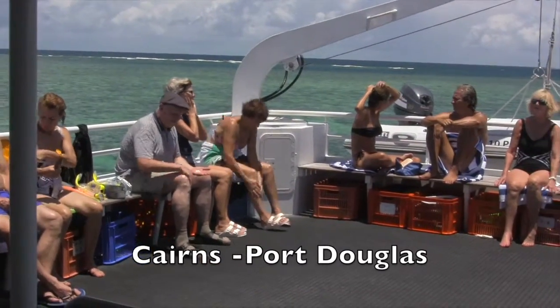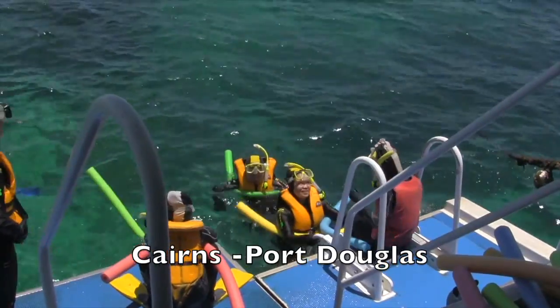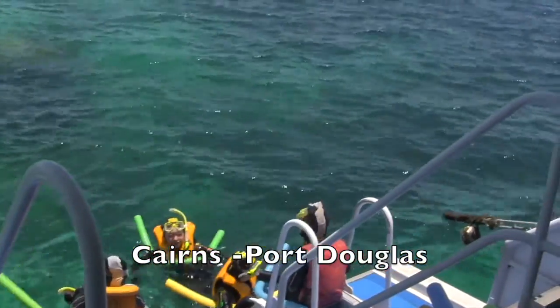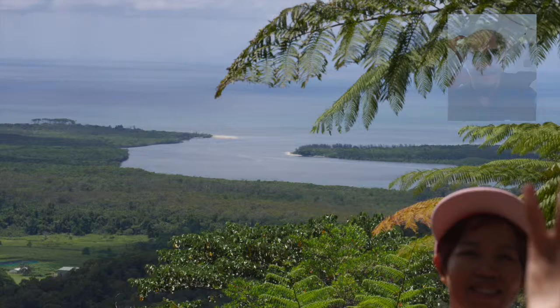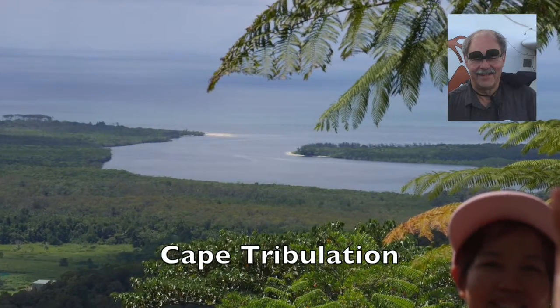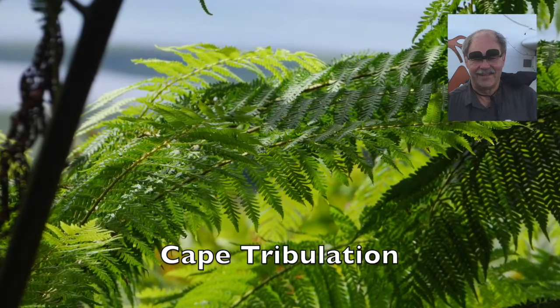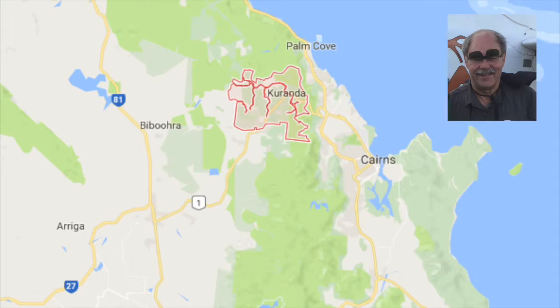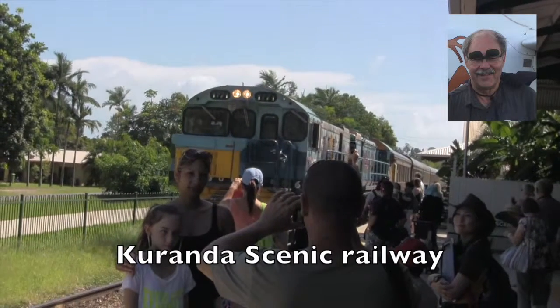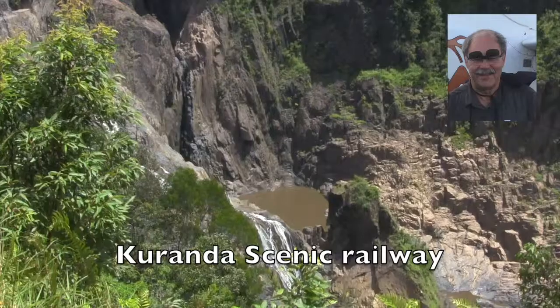The most important is an outer reef cruise with snorkeling, and the next is an excursion to Cape Tribulation and the Rainforest, and also a cruise on the Daintree River. I would also recommend the Kuranda Scenic Railway and the Skyrail back.